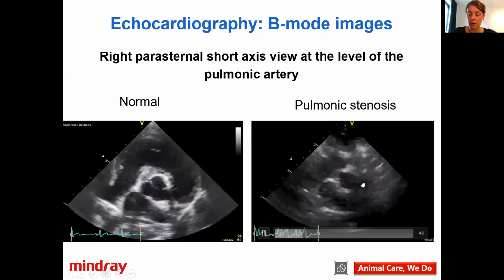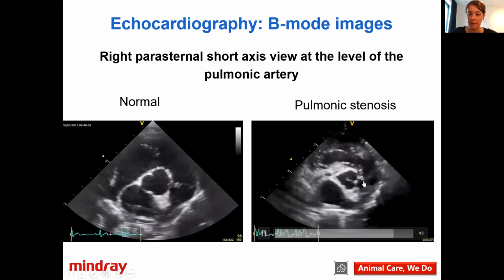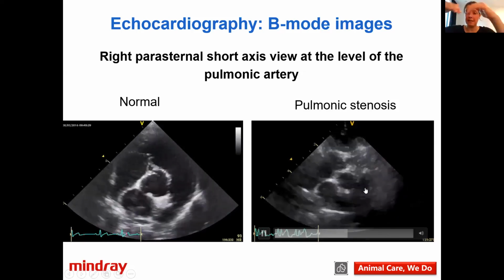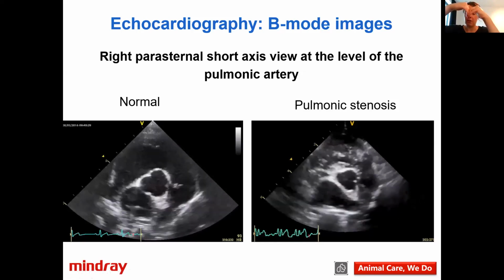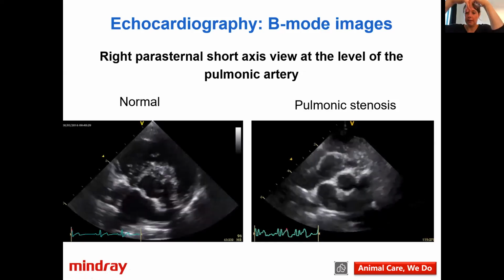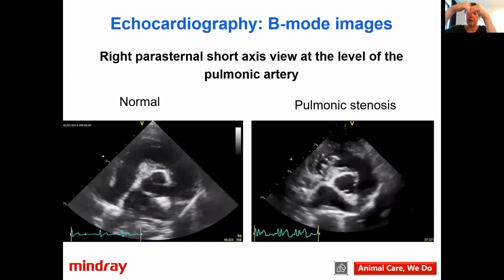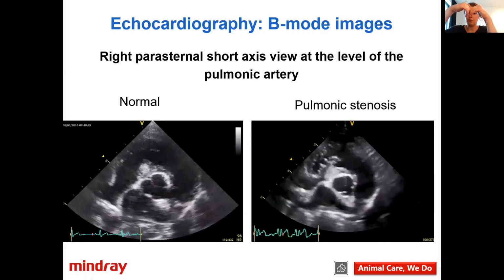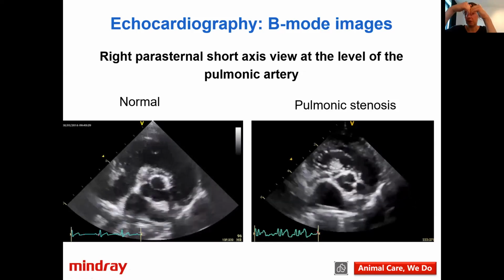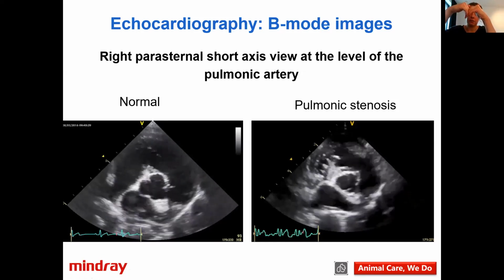If you look very closely, you can see that this pulmonic valve here and here has an abnormal shape. They look a bit like this. They look like they are glued together, and they are doming. They are a little bit pushed up like this. So this is a type of pulmonic stenosis where the two valve leaflets seem to be a little bit stuck. This is what we would call a type A pulmonic stenosis.